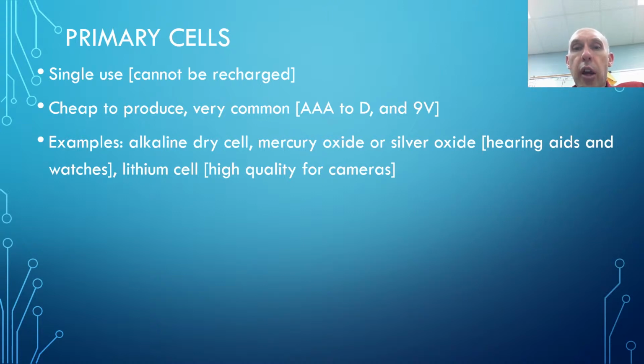Mercury oxide or silver oxide ones are used in hearing aids and those flat ones in watches. And you can also buy lithium primary cells, not the same as the lithium battery we're going to talk about later. Lithium cells we'll talk about later in the secondary. But these are single use, but they're very high quality, and they're more expensive, but they're used for expensive applications where you need power under difficult circumstances, like say cold temperature applications.